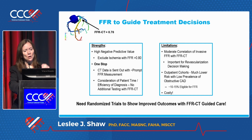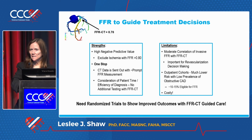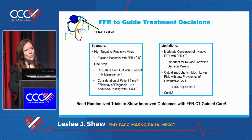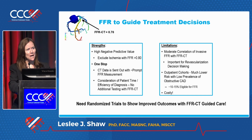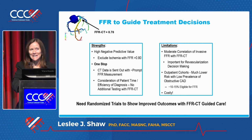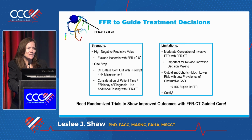Limitations: the correlation, the concordance, because of the issues on differences in measurement, have been moderate between invasive FFR and FFR-CT. All of you in the room, I bet, would have heard cases or know you have used this yourself, and that's an important limitation when you use this for revascularization decision-making. The other major challenge is that you won't use it very much. So if you decide to use it, remember our cohorts in the outpatient sector, they're lower risk. The prevalence of coronary disease is low, 10, 15%. So you might use it in about 10% of patients. So you're not going to use it that much.